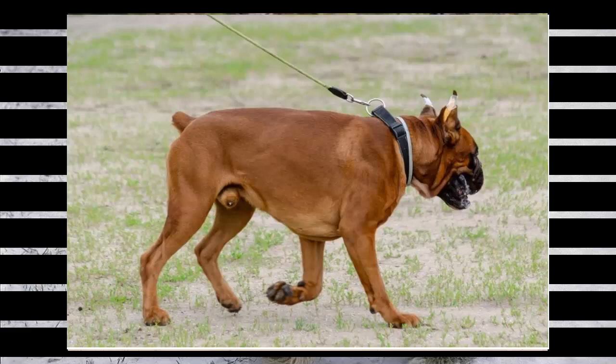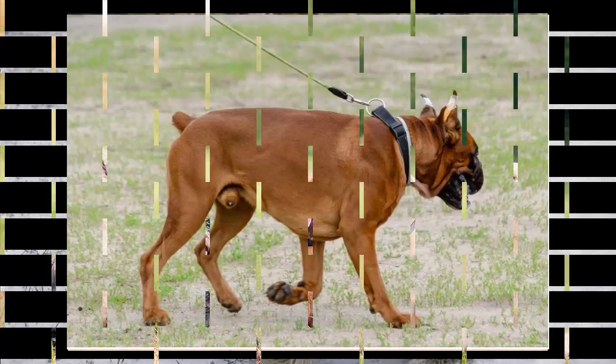Procedure and timing. Docking is typically performed when puppies are 2-5 days old, under the assumption that their nervous systems are less developed, minimizing pain. However, this belief lacks substantial scientific support. If docking isn't performed early, it must be postponed until the dog is old enough to undergo general anesthesia, usually after 12 weeks of age.